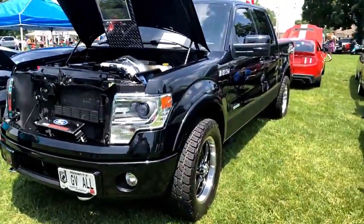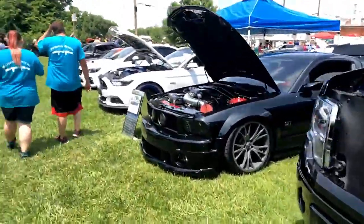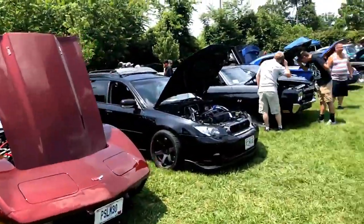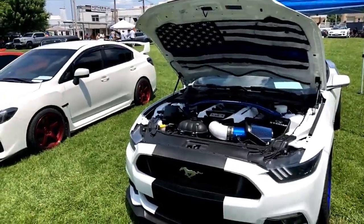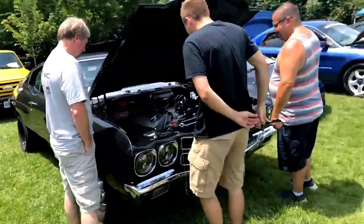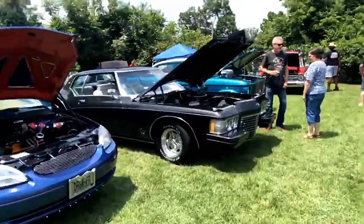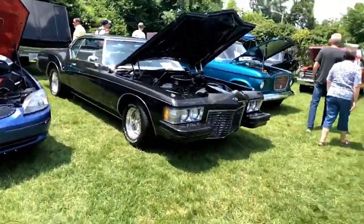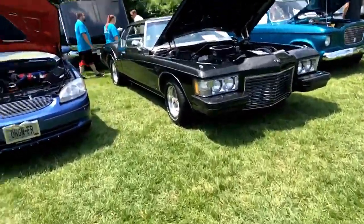Probably the cleanest. 2014, I don't know what it is. I'm liking all the SS's though, I'll be honest with you. Of course, look at that Riviera. There you go, Michael. That thing's nice. Let's take a quick look at it.